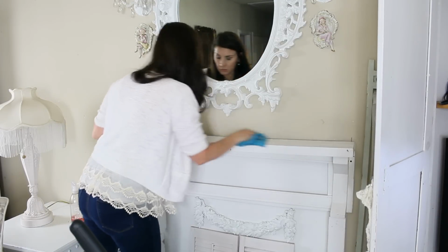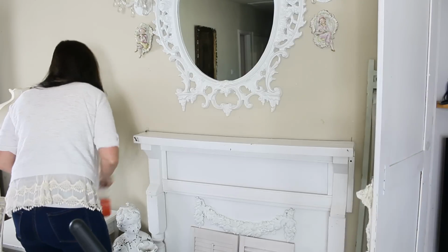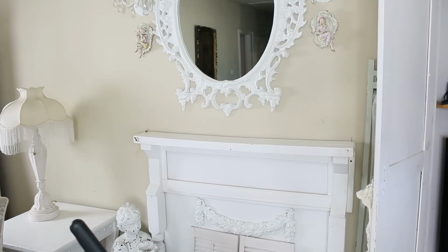I love to splurge on some really yummy smelling cleaning products. It has been a game changer for me. Truly, honestly, it has really helped me look forward to cleaning. And I had to throw in some awkward mom dancing for you guys.